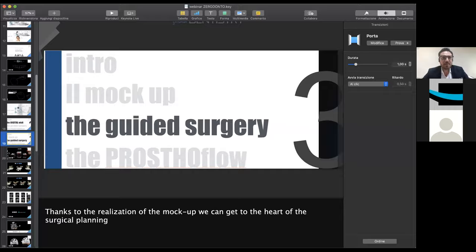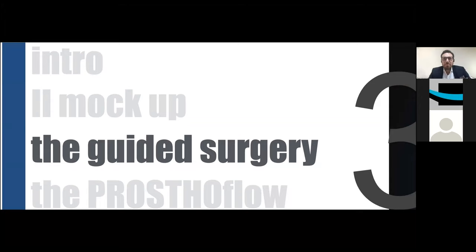So, as Luca showed, I have the complete diagnosis. I don't need any more. Thanks to the realization of the mock-up, we can get to the heart of the surgical planning. The prototype is used to make the CBCT.